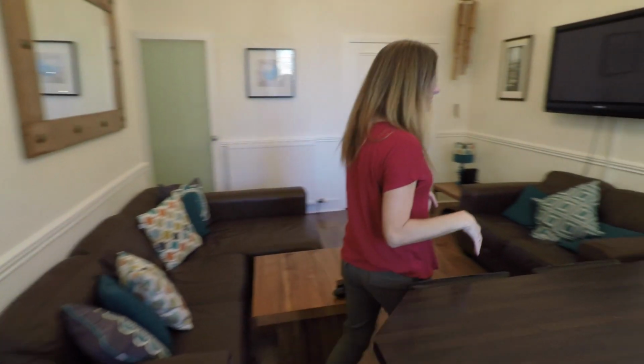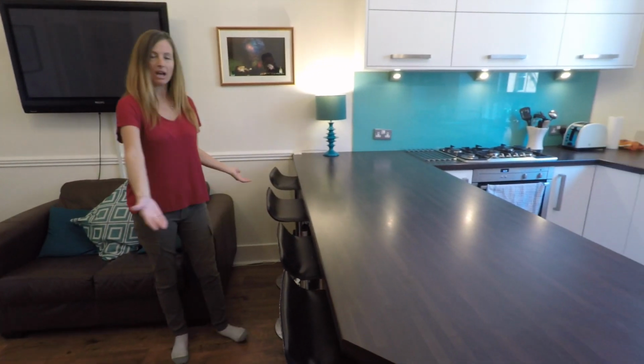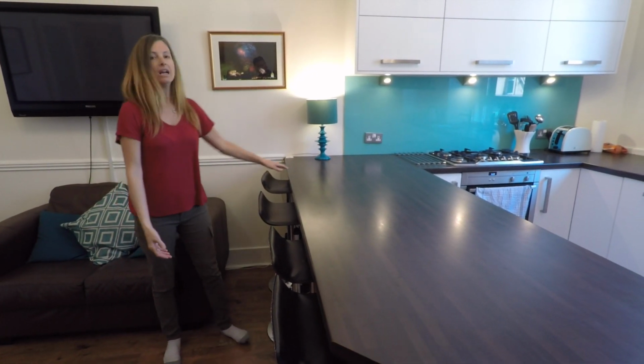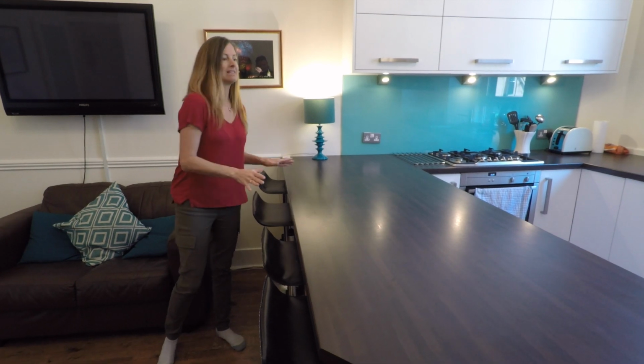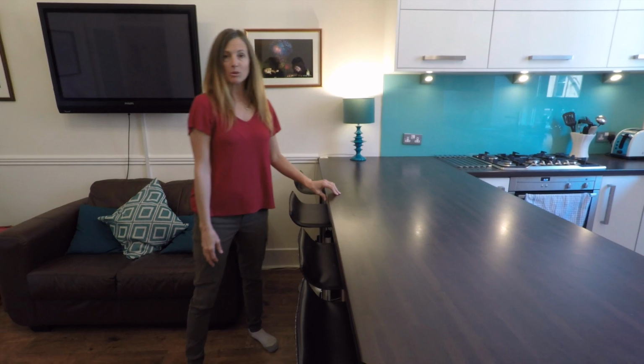So then we go into the living room area. The connecting factor is this island here with 4 stools. This is where we ate all of our meals. You can see it's a nice big island, so it feels like a really big kitchen table. So we ate all of our meals here.